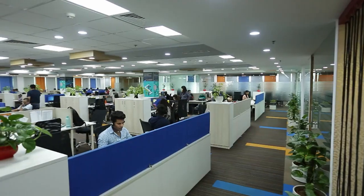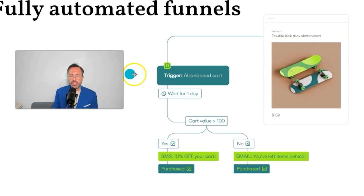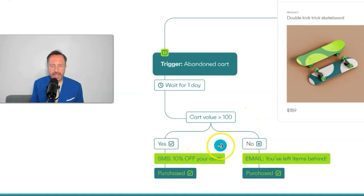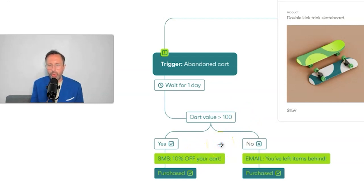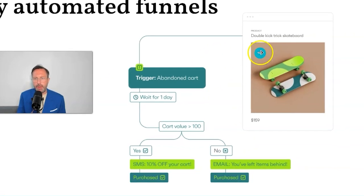Another thing is, as you get more experience and more sales, perhaps you're already a fairly large e-commerce company, you need to start thinking about full automation. So not as simple as a transaction happened, we sent an email, but something a little more sophisticated. For example, somebody abandoned their cart and the cart value was over $100. Okay, we immediately send them an SMS to give them 10% off their cart. Or if the order value was smaller, then no, we simply remind them that the item is there for them to purchase. So we can get pretty elaborate with this. And the more data and experience we have, the more confident we can be in building an automated funnel so that we don't have to do that manually using labor.